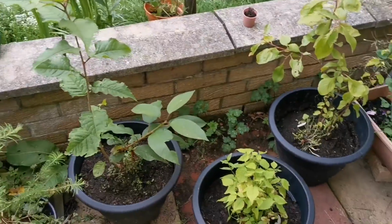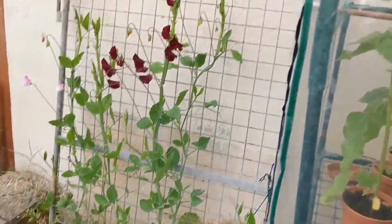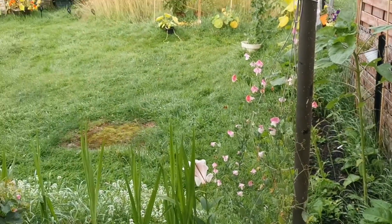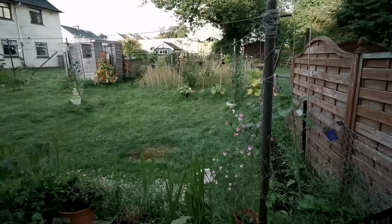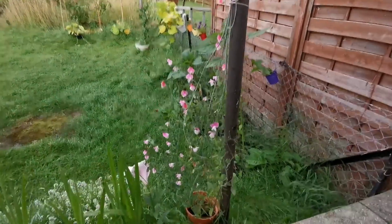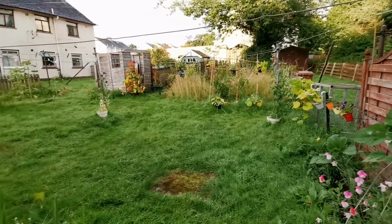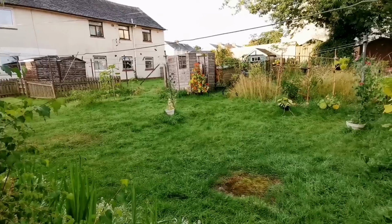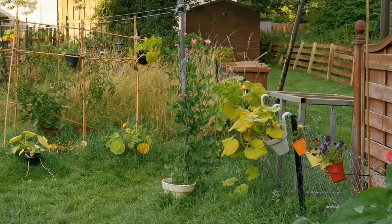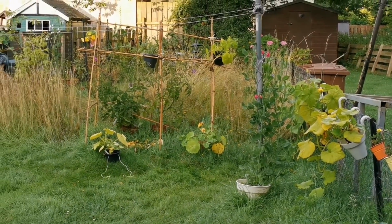I repotted my plum, raspberry and cherry trees. Beautiful sweet peas here. I'm just looking out onto the garden. Just zoom out a little bit here. These washing line posts, I did successfully manage to kind of cover them with the sweet peas. So it looks a lot better than just having them nasty poles ruining the effect of the garden.